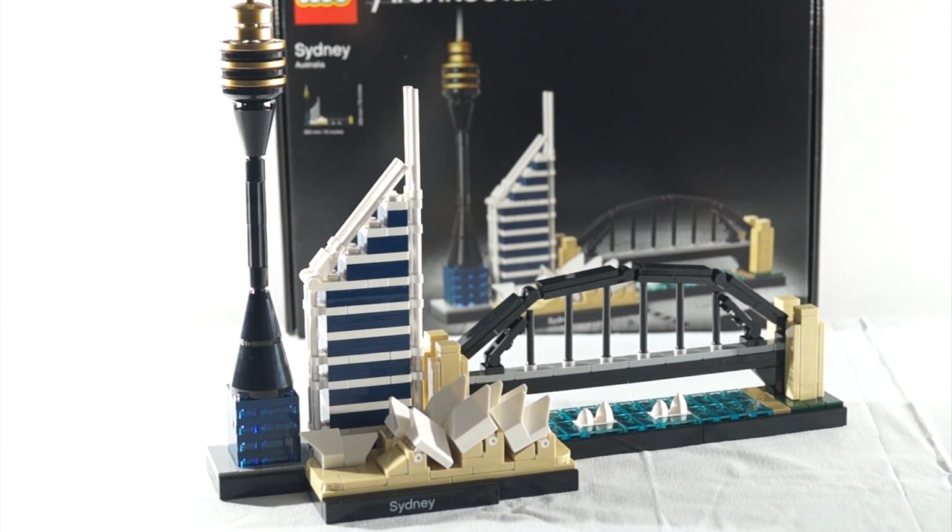Now some cool facts about each item in this build. The Sydney Opera House is a masterpiece of modern architecture and one of the most celebrated buildings of the 20th century. Set against the stunning backdrop of the Sydney Harbour, its shells appear like billowing sails filled by the sea winds. Since its opening in 1973, the Opera House has become one of the world's busiest performing arts centres, welcoming over 8 million visitors a year and staging almost 2,000 performances annually.